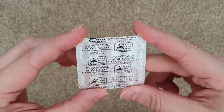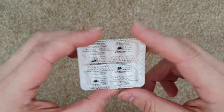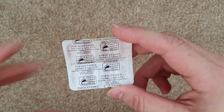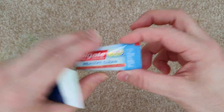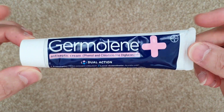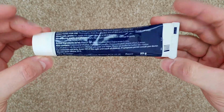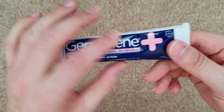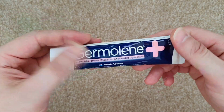I forget what they're called in America. I think it's something like Tylenol, or is that Tylenol? I forget. But paracetamol are handy, and they can reduce temperature. Also, I'll be taking the obvious, which is toothpaste, because you have to keep up on your dental hygiene, and an antibacterial. This is a dual action, so it's antibacterial and it's an anesthetic, so that kills everything. So put that on as much as possible if you get scrapes and things like that, because when you're in the dirt, you're just going to get infected.